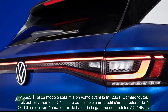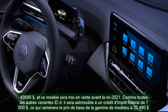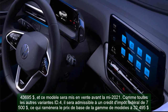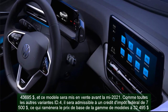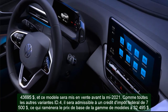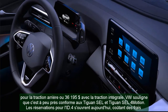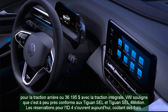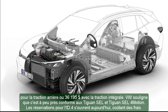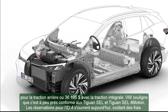Pricing for the all-wheel drive 302 HP ID.4 starts at $43,695, and that model will go on sale before mid-2021. It, like all other ID.4 variants, will qualify for a $7,500 federal tax credit, bringing the model line's base price down to $32,495 for rear drive or $36,195 with all-wheel drive. VW points out that's roughly in line with the Tiguan and Tiguan 4Motion.